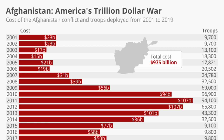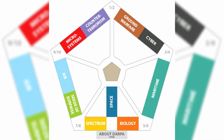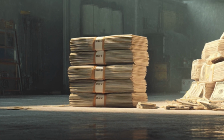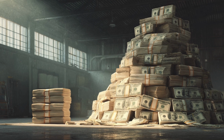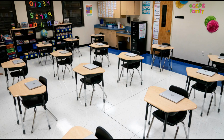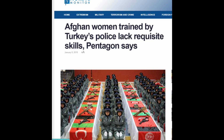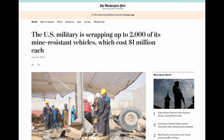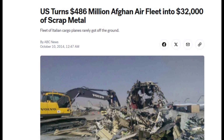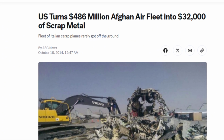War isn't cheap, but sometimes the waste is staggering. Between 2002 and 2017, the U.S. government spent billions rebuilding Afghanistan. Much of that money flowed through Pentagon-controlled programs. Schools that were never opened, power plants that never generated electricity, police academies that trained no officers, transportation fleets that rusted into scrap. A single program spent $496 million on planes that were later scrapped for pennies.